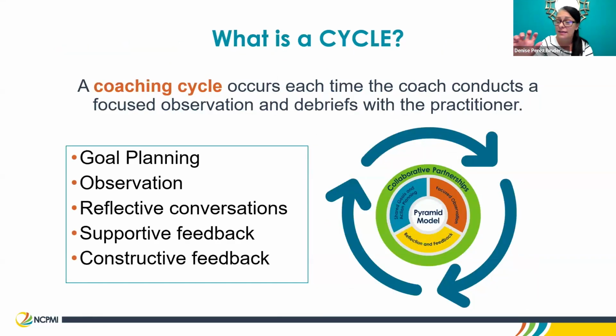So, like I said, the main measure in the log is the coaching cycle. When we say coaching cycle, what we mean is that you've done all three of those essential components of the PBC cycle. You have to have done shared goals and action planning, you have to have done a focused observation, and you have to have done a reflection and feedback session. Those three parts equal one coaching cycle.